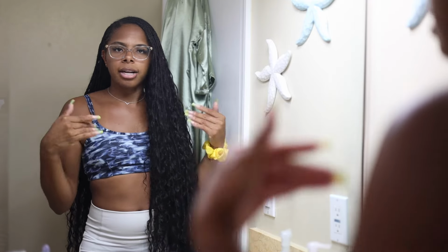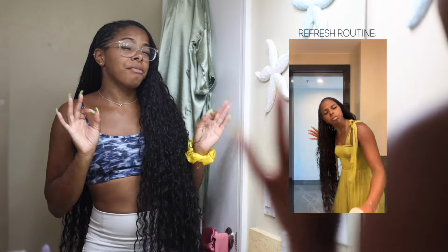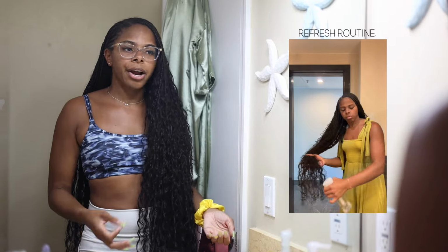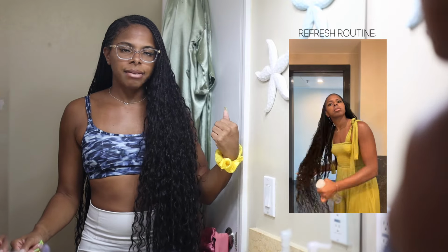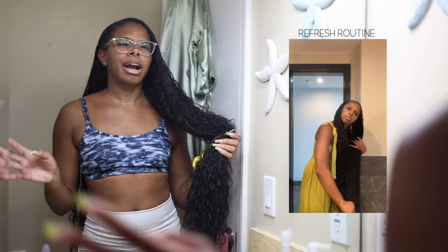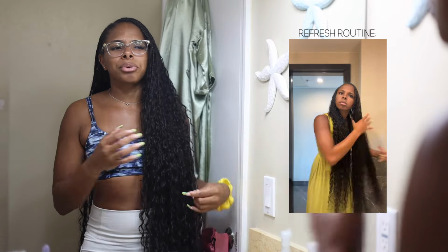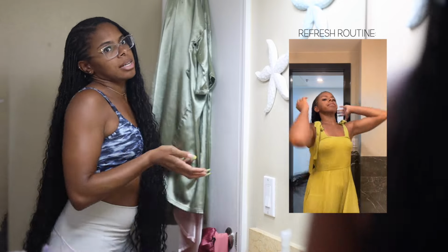I wake up in the morning, undo the braids, and pretty much just separate the hair, fluff it out. I would say every other day I actually refresh my hair with either water, like a spray bottle and leave-in conditioner, or just water by itself. This was my first time refreshing my hair within maybe 2 to 3 days, probably 3 days since the last time I refreshed my hair, and this is what it looks like.